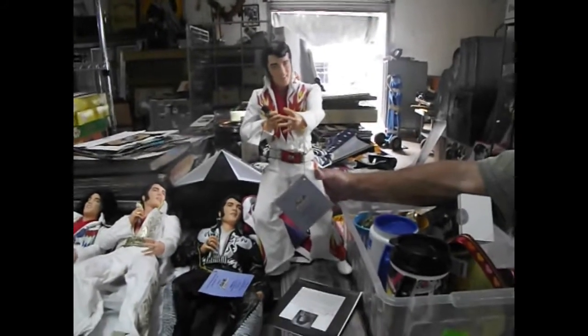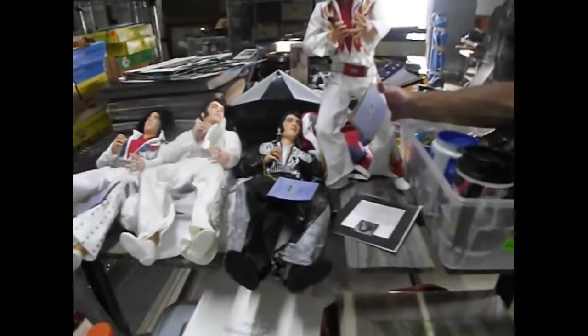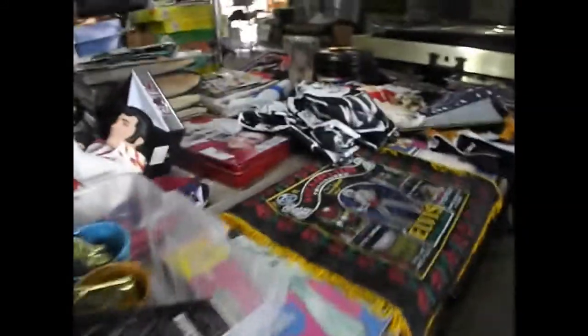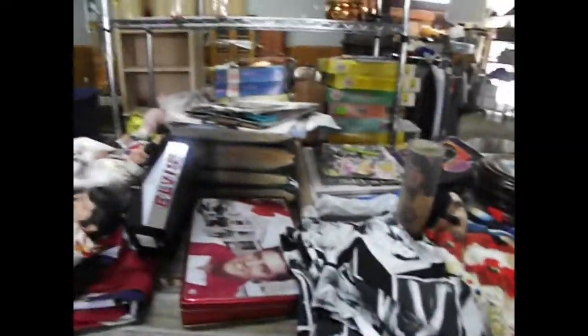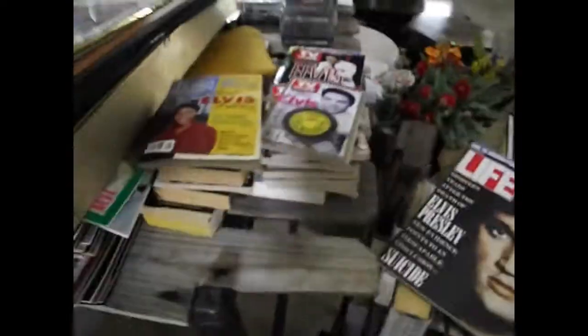We have an Elvis collection. Look at that. Elvis is in the building. Not one, not two, but four Elvis dolls right here. We have a whole cart full of Elvis collectibles. Collector plates, magazines, records, artwork, an Elvis stamp, Elvis TV guides, Elvis CDs.